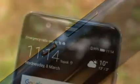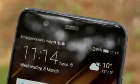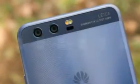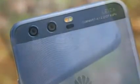At first sight, the P10 is a meaningful albeit not drastic evolution over the P9. It retains the overall design with just a couple of small but important changes, has beefed up specs, and last but definitely not least, improved the winning dual, Leica-tuned camera setup.